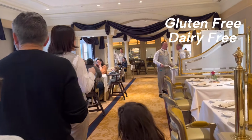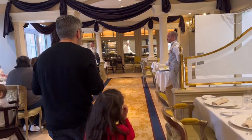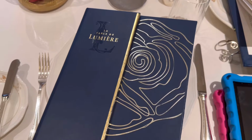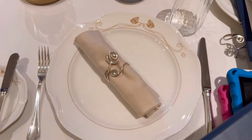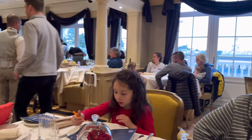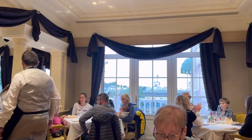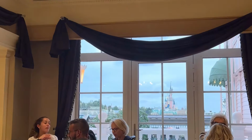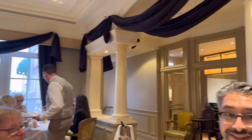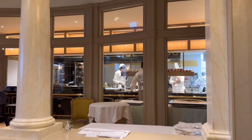As gluten-free, dairy-free pescatarians, we were a bit concerned about finding safe foods. Is anything in here good? But the staff took great care to go through the menu with us, and everything from menus to the linens to the view out the window set us up for an incredible meal. I mean, can you believe the castle is right there? And if castle views aren't your thing, our view of the kitchen is sure to wow you.